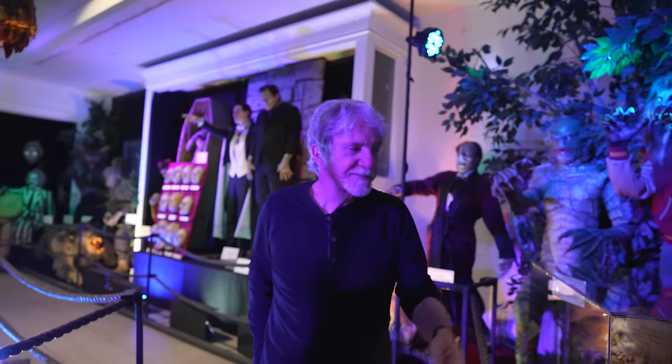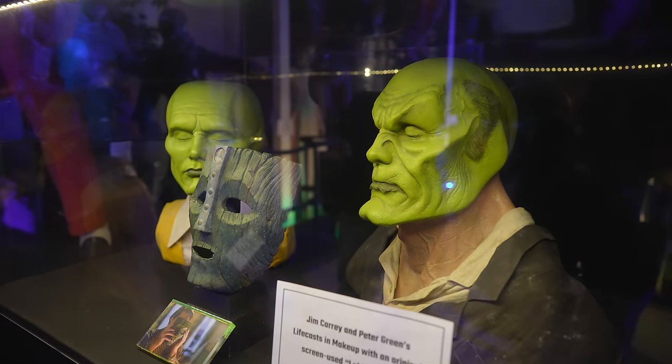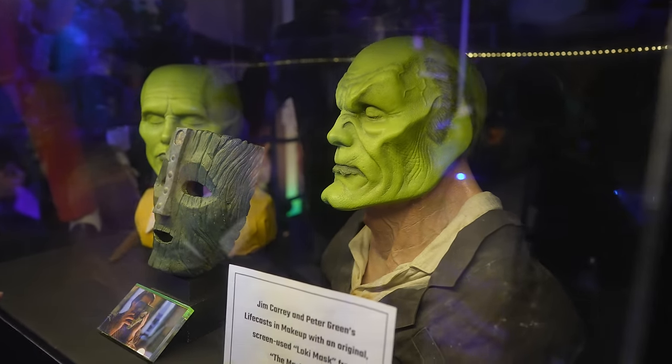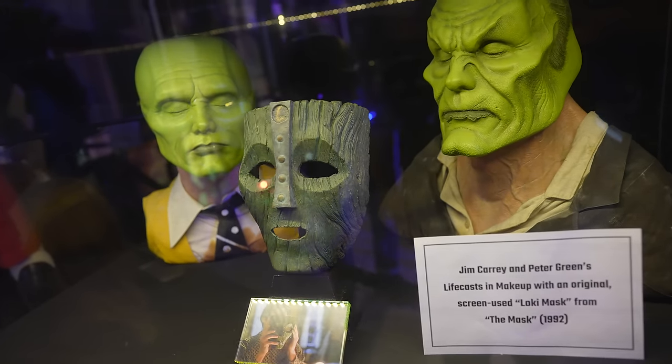Okay, come on over this way. Now, you know what this is? That's Jim Carrey's life cast and makeup as Stanley Ipkiss, and Peter Greene's life cast and makeup as Dorian. That's all from The Mask. And this mask is in that picture. That's one of the hero masks that Carrey's holding in the movie.